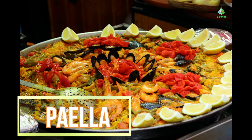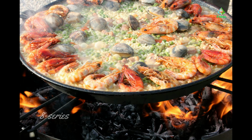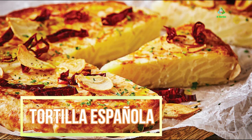Number 7. Paella. In the Valencia region, they claim you can eat a different rice dish every day of the year, but let's stick with the most traditional version for now. Ingredients for paella valenciana include chicken or rabbit, saffron, runner beans, and butter beans. But the all-important element is the rice. Ideally, the bomba or calasparra variety grown on Spain's east coast, which is particularly good for absorbing all the flavors.